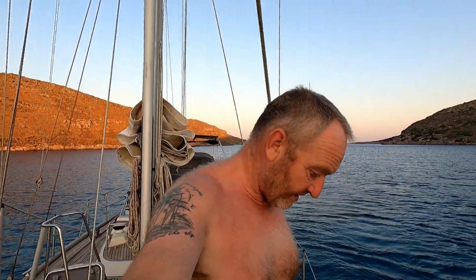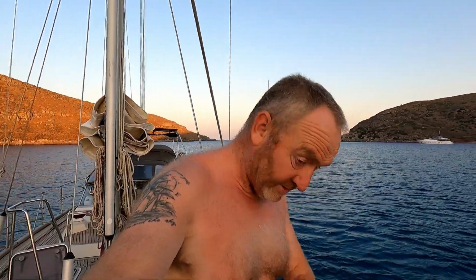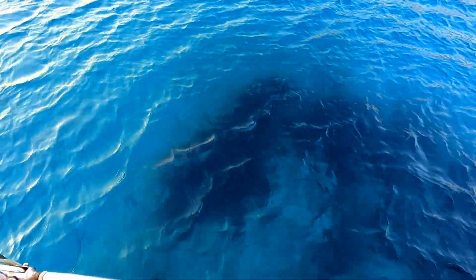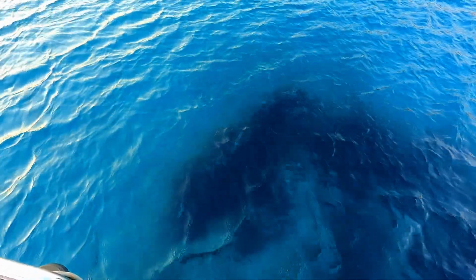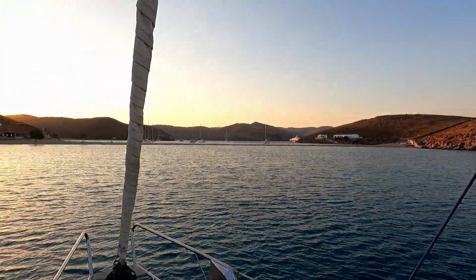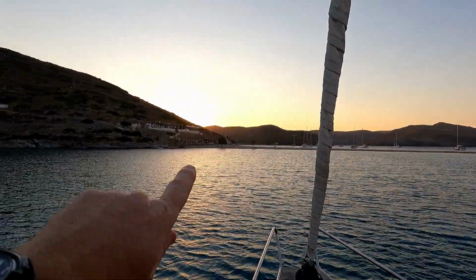Anchor's down, anchor's really secure, got 3,000 revs astern. You can see the anchor down on the sand. Well, you can't because it's out in front of us at the moment, but the water's really clear, crystal blue, and it's a lovely spot. With the sun just rising over there.